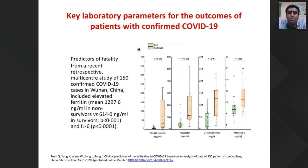Another thing was the predictor of fatality from the recent retrospective Wuhan study, which showed elevated ferritin. The ferritin levels were much higher in the patients who had died, and in the non-survivors the levels were much lower. And the p-value was very highly significant. Another is the interleukin 6 level. So I think some of these markers are very, very crucial as far as the hyperinflammation in these patients goes.